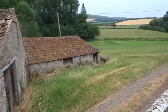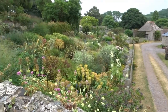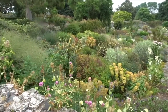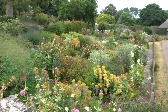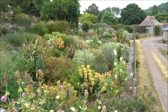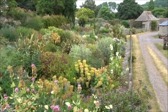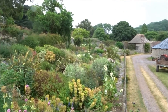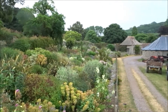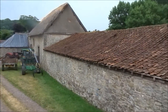I'll do a small video. I'm at East Quantoxhead, St. Mary the Virgin, I think, in the manor house, which isn't open to the public today. But they have got an open day on the 22nd of July. Here's a lovely part of a walled garden there. It's pretty, isn't it? Very pretty. Some lovely old thatched roofs around here as well.